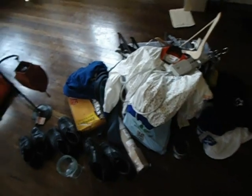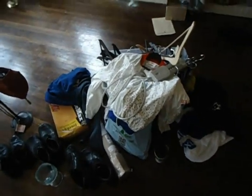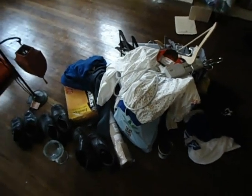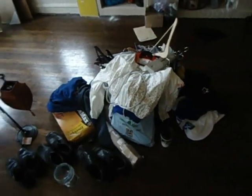Hey guys, I am finally home and this is all the stuff that I was able to pick up today while dumpster diving. It looks a mess because I just basically took everything out of the car and put it in the middle of the living room floor. So I just wanted to show you guys what it is that I got. So let's go.